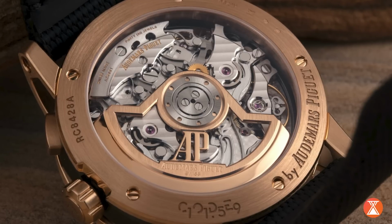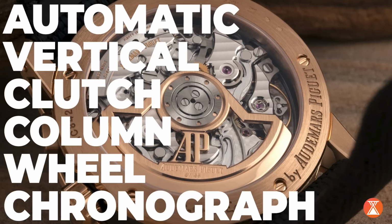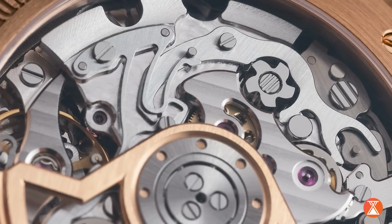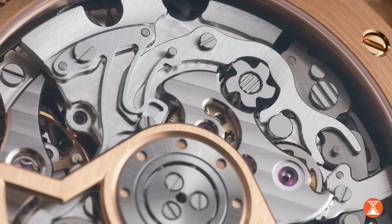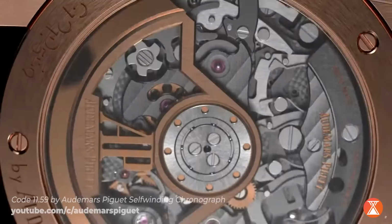Let's start with the movement. An automatic vertical clutch, column wheel, chronograph, and on top of it, flyback. When Audemars Piguet built this movement, they didn't do it with the consideration that this movement will fit in another case or another watch line or be used by somebody else. This movement fits with no spacers in this watch case. Not something most brands will do.